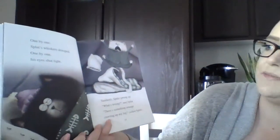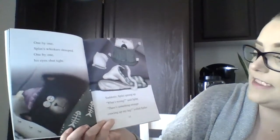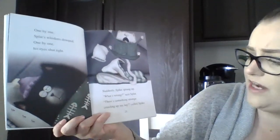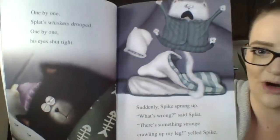One by one, Splat's whiskers drooped. One by one, his eyes shut tight. Suddenly, Spike sprang up. What's wrong? said Splat. There's something strange crawling up my leg, yelled Spike. I wonder, what do you think is crawling up his leg?